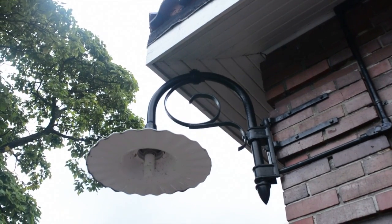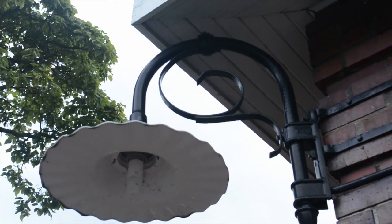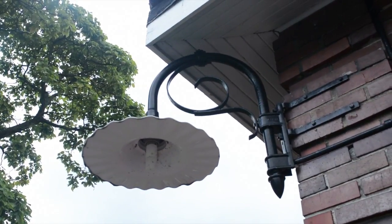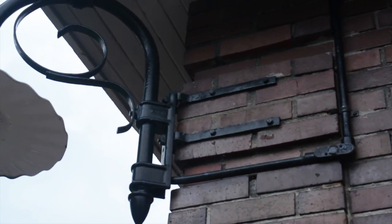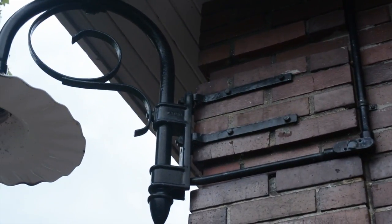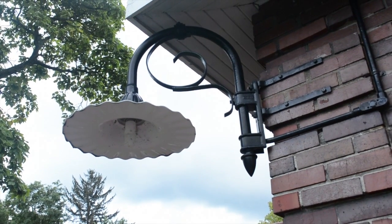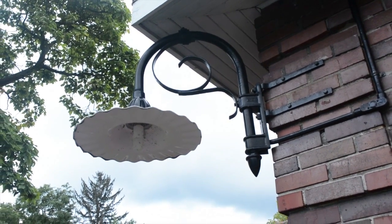One of the cool things about historical sites like this are the ornate fixtures and the attention to detail people used to take. Look at all the hardware and accoutrements just to install a light. Pretty amazing.